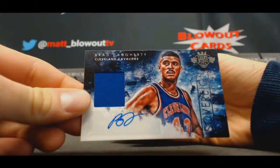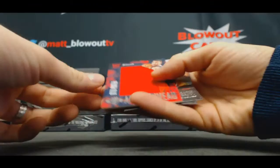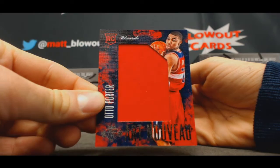Jersey autograph of Brad Daugherty, 199. And a 325 Otto Porter jumbo. I always forget he's in this rookie class, too. Otto Porter. Gasol and D. Rose. Sweet.